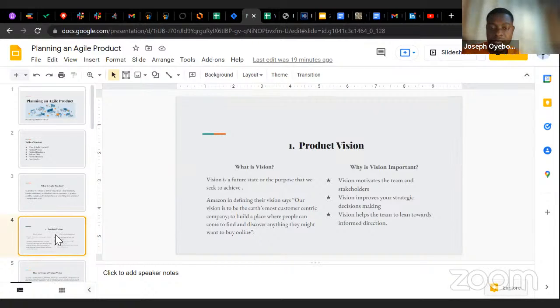A vision is a future state or the purpose that we seek to achieve. Vision is nothing but where we want to go with the product we are building. Take Amazon, for example. They define their vision by saying, our vision is to be the earth's most customer-centric company, to build a place where people can discover anything they might want to buy online. When Jeff and the team were coming up with this vision, they didn't already have this product. It was a future state of what they wished to achieve, emphasizing what they wished to become.